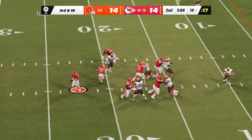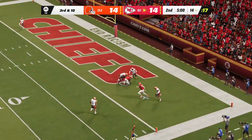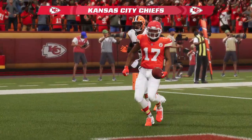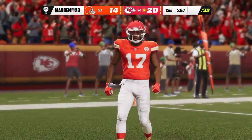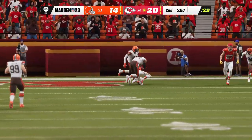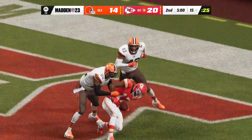From the gun, it's Mahomes. Flushed out right. And he's got Hardman in the end zone. Touchdown, Kansas City. A 14-yard touchdown. And the Chiefs have broken our tie as they take the lead. And it was a tight window. He knew he had to rocket that thing in there.